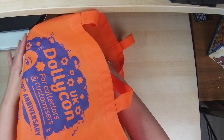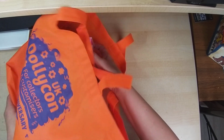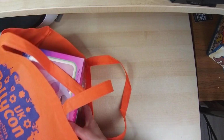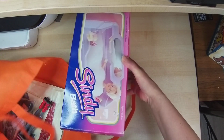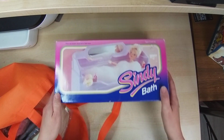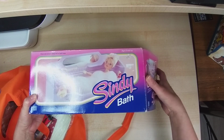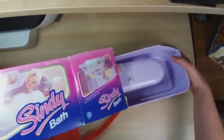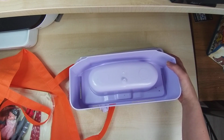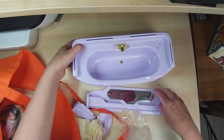Too much probably. But I had a stall there as well. So thank you to all of you who bought from me. It helped me spend money as well. So the first thing that's coming out of the box is something I wasn't going to get, but the lady was selling it off at the end of the day. And as you can see, it's a Cindy bath, not the generation of Cindy I collected. Oh, let's move the box to one side. It's upside down. But I just thought it was quite cute.